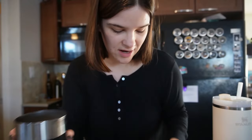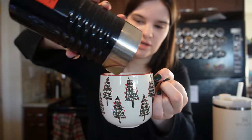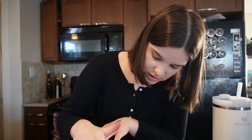Okay, milk is frothed, you can kind of see there. And guys, I got the cutest little Christmas mug yesterday. I love the shape, it's so cute. But anyway, I'm gonna pour that into here. I don't know why I do the milk first. I guess you could do it any other way. But it literally takes up like 3/4 of the mug. But anyway, then, time to press our espresso.